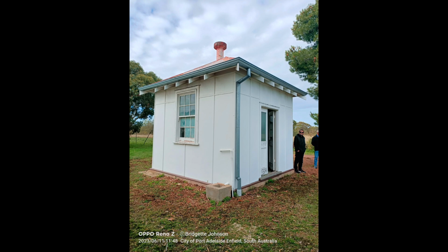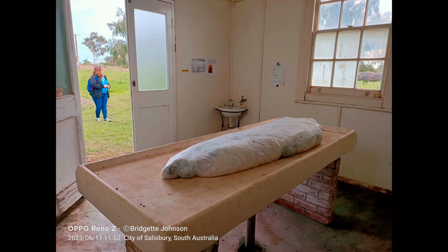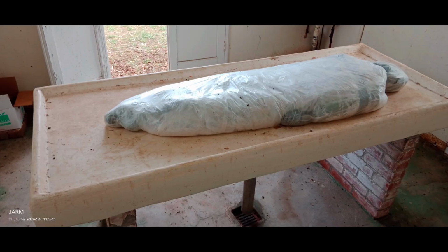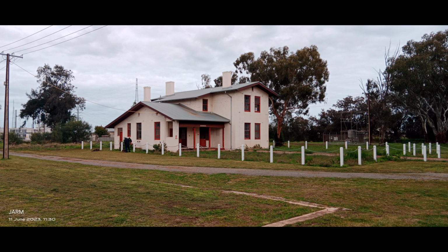The next picture, we're looking at the morgue and where they laid bodies out. I believe only 4 people actually died on the quarantine station and are buried in the cemetery. It's a very small morgue and very difficult to walk around. And that is something made to look like a body. It's not a real body.